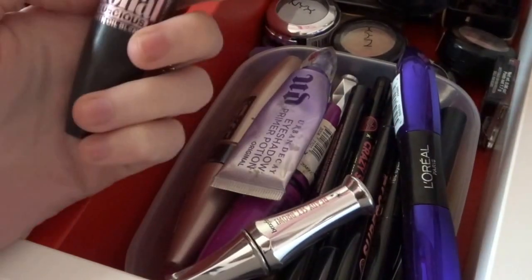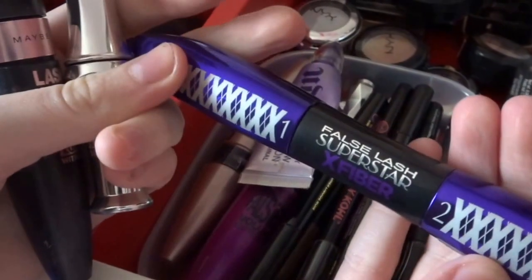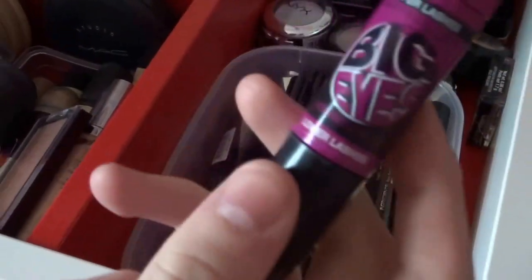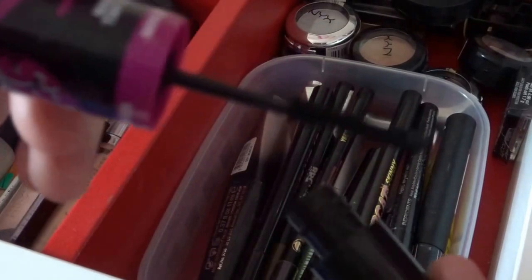So I've got the Lash Sensational Luscious Mascara, which I use most days, and the Benefit Ready Set Brow to set my brows. I use this every single day. The new L'Oreal False Lash Superstar Fibre Mascara, which I'm wearing today. The Urban Decay Eyeshadow Primer Potion, which is pretty much run out. And Maybelline Lash Sensational, Maybelline The Falsies Volume Express, Maybelline Big Eyes Mascara, and I absolutely love this because in the bottom it has a brush for your lower lashes, which is so good.